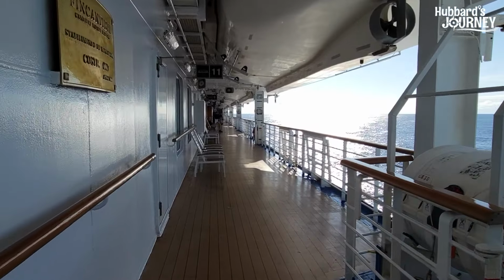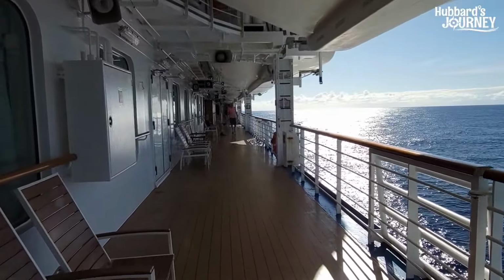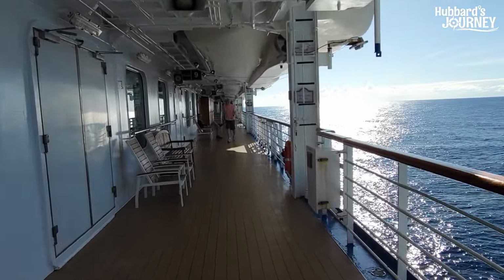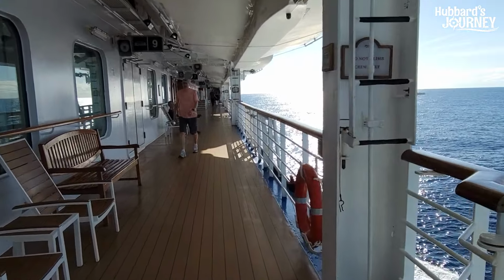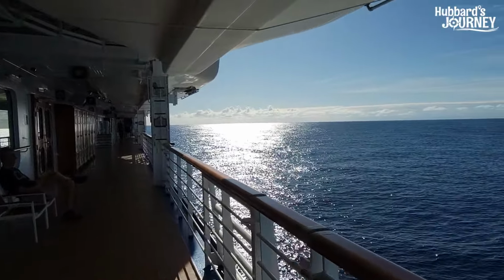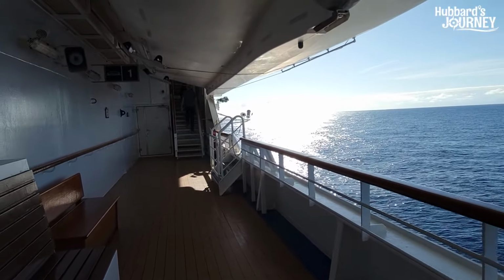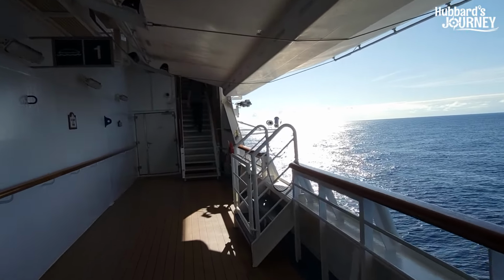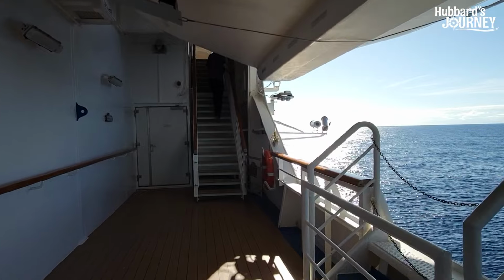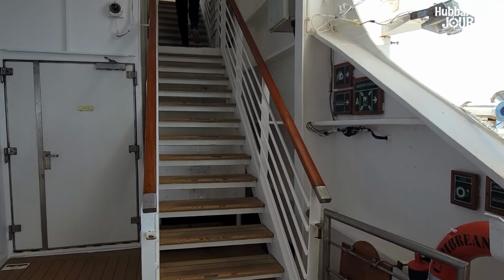All right, we're going to go up the stair, and that'll be our tour of Deck 7, the walking tour. Isn't it gorgeous out? And we've got to go up the stairs. Once we get up around the front there, that'll conclude our tour of Deck 7.